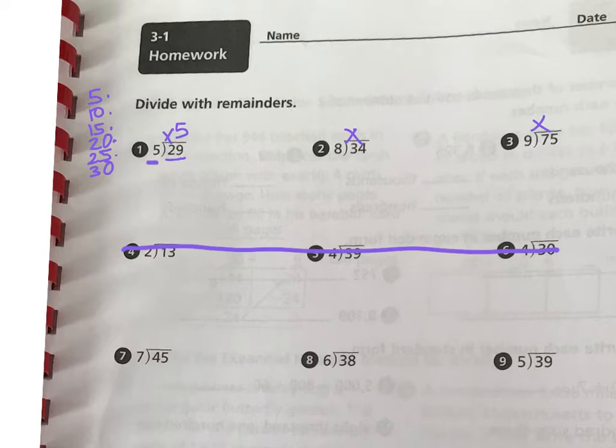And then take that number times your outside number. 5 times 5 is 25. And I am ready to subtract. 9 take away 5 is 4. And already I can tell that that 4 is smaller than the number outside the house, which means I am done. I don't have any more numbers to bring down. So my answer is 5, remainder 4. Circle your answer, and these should be easier for you to do, okay?